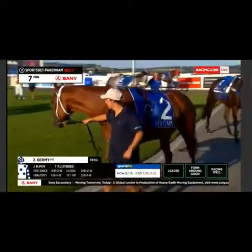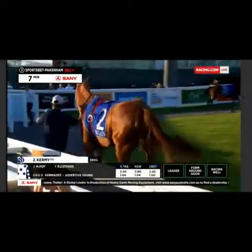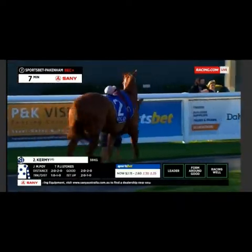I think the key for Michael Plte is, with not a lot of speed in the race, to just ensure that he still runs them along at a good enough clip that gets a few of these out of their comfort zone, because that's the asset of this horse. He's going to be awfully hard to beat, and the market's certainly gravitated towards him.